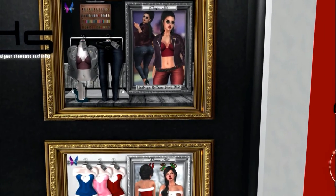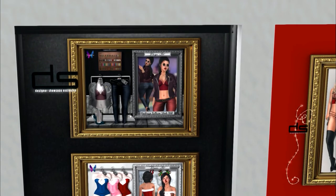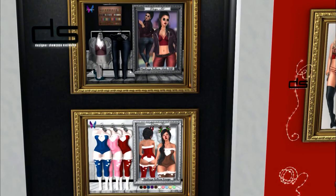Okay, these are two separate outfits for DS Couture. The top is a very cute little set that is pants with a belt, a little top, and a little jacket over top of it, as well as the shoes. And as you can see, there's HUDs for all of them, so you could pretty much do any color you liked.